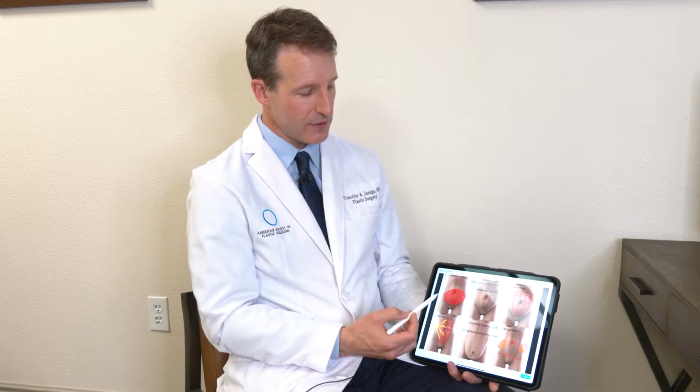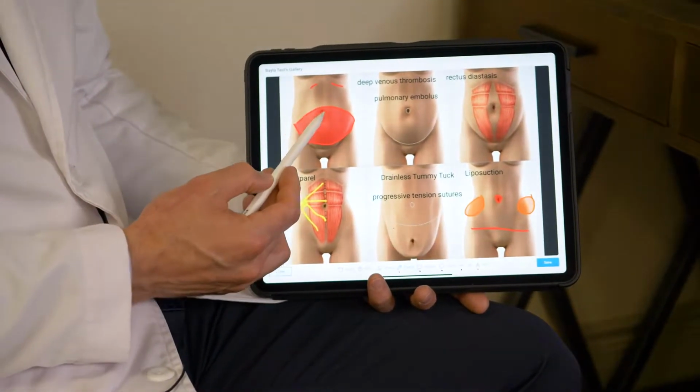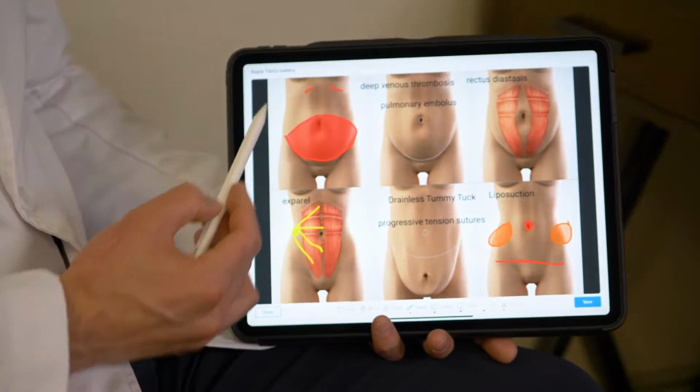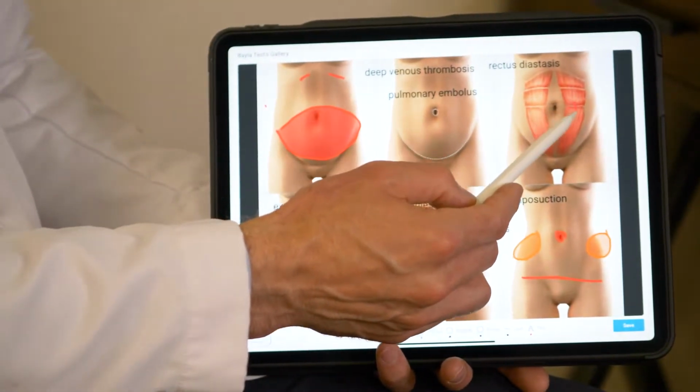And so when you do tummy tuck surgery, what you are typically doing is you make an incision and you go from hip to hip. And the area in red, you basically remove all of that skin and fat. And then you undermine up to the base of the rib cage. And after you do that, you look at the muscles on the belly wall.